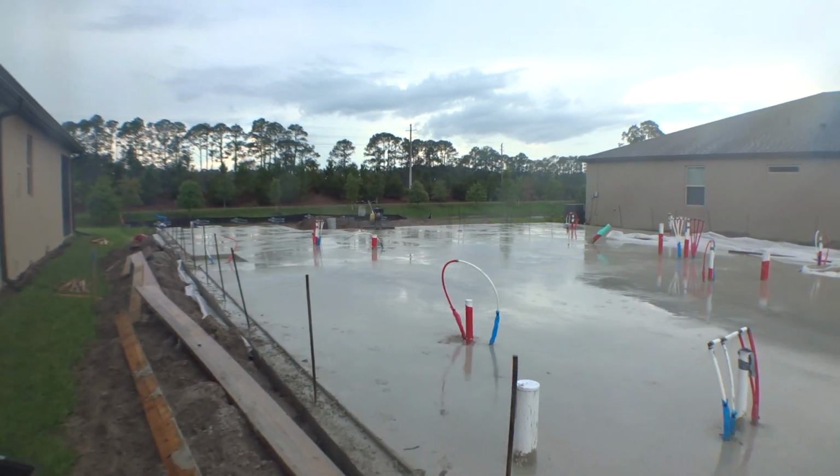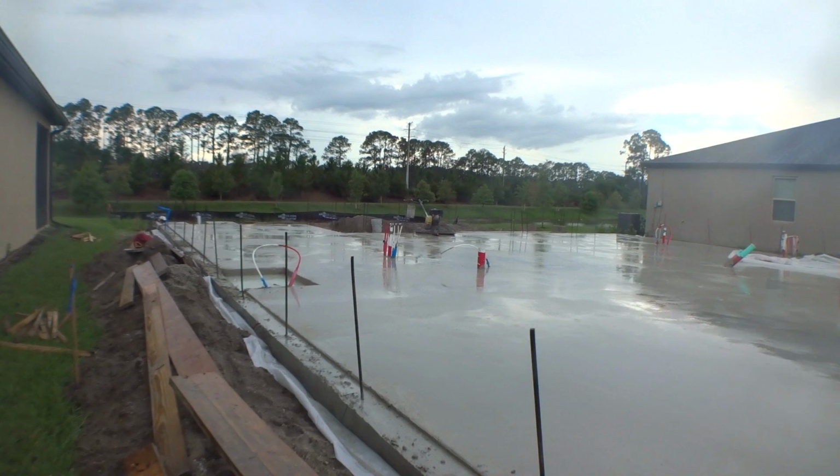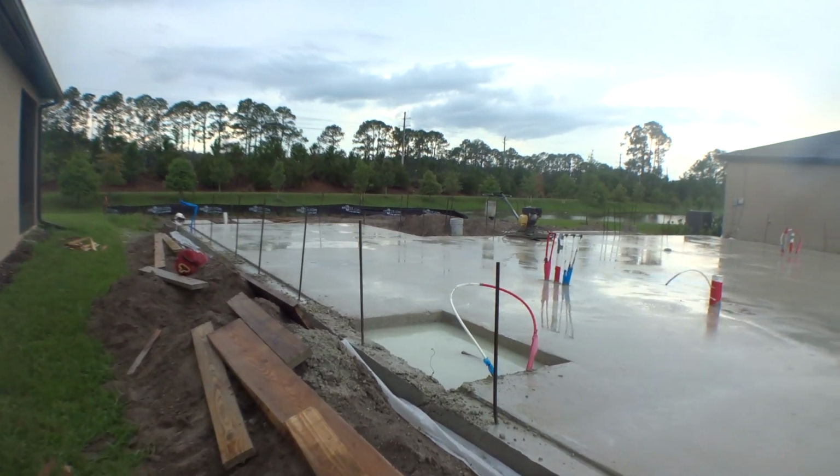Try to stay off these folks' property over here. Although I think people who live in a community under construction kind of understand all of that, because the builder will take care of anything they mess up.